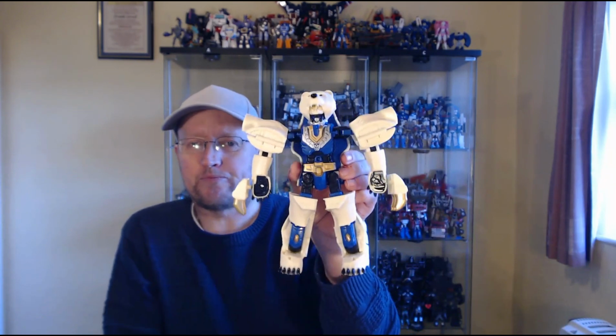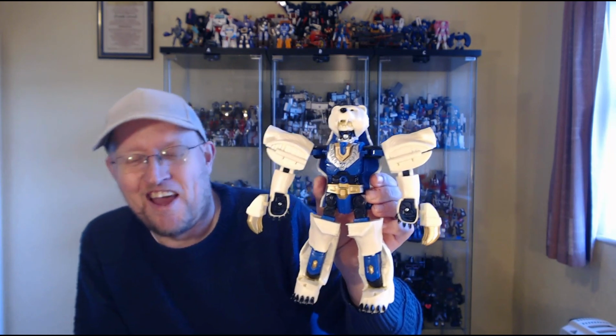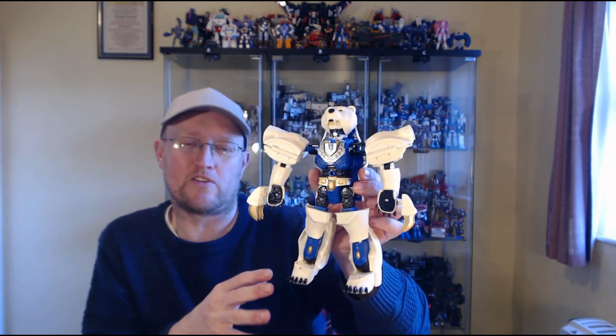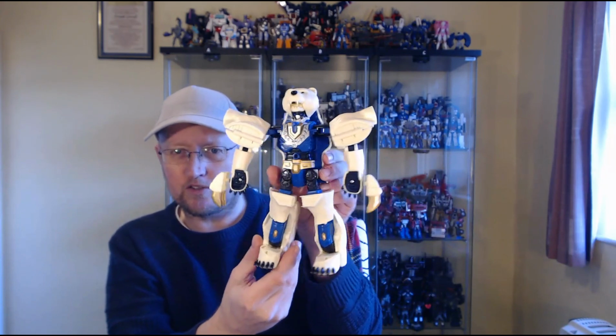He's okay. He's a decent figure, and I was going to get him anyway because I just think he's an analogue for Polar Claw. We had Eagle Hider, who's an analogue for Air Razor, and now we've got an analogue for Polar Claw. I kind of like it when they do a Hello Carbot figure that you could use as an analogue for a Transformers character. That's quite good. So yeah, I got Bearhider. He's pretty good.